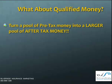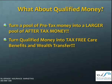Well, using IRAs and filtering into life insurance for wealth transfer, again, this is not a new concept. What is new is the easy access to that tax-free death benefit for health issues. It's a liberal access to that death benefit. So you're turning qualified money into tax-free care benefits and wealth transfer. You have clients that the only reason they would use that IRA anyway is if they needed help, something crazy happened to them health-wise. And again, guys, all the way back to the first stat I showed you, 70% of seniors, almost 3 out of 4, are going to end up in a situation that they could trigger this benefit. So isn't that kind of a no-brainer?